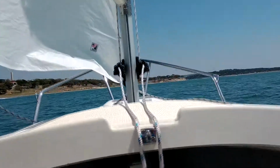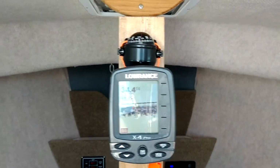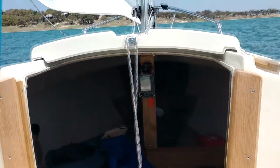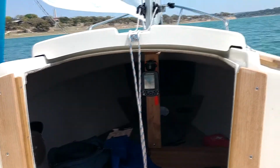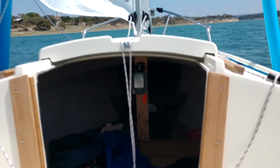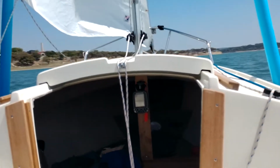I'll show you guys a couple of modifications. I actually had an old Lowrance X4 Pro, and I went ahead and put that in the cabin right there. I can read it out here. It probably doesn't show up on the camera. I put the sonar just in that little berth up there, and it seems to be doing all right going through the fiberglass. I don't seem to have any problems with it. That's a cheap Bass Pro Shop compass.